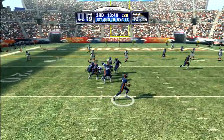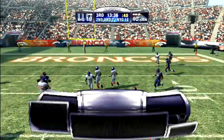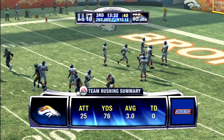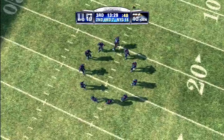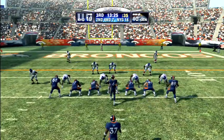Setting up play action. Scrambles for yardage. He's dropped at the 14. Cutler gains around 3 yards on the scramble. They line up at the 14. Denver comes out with 2 tight ends.